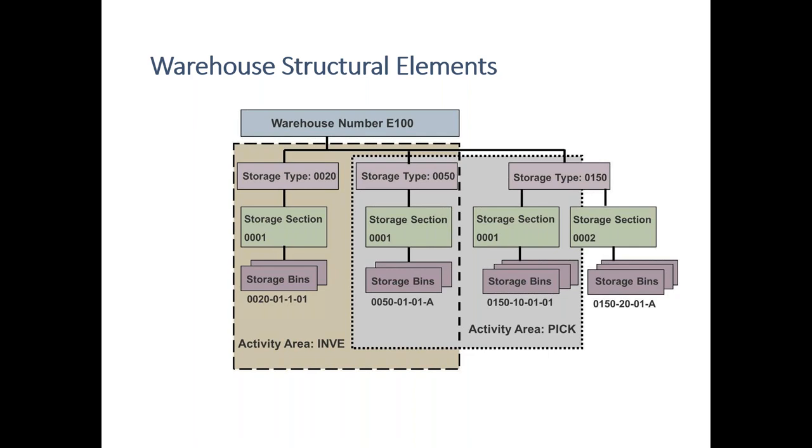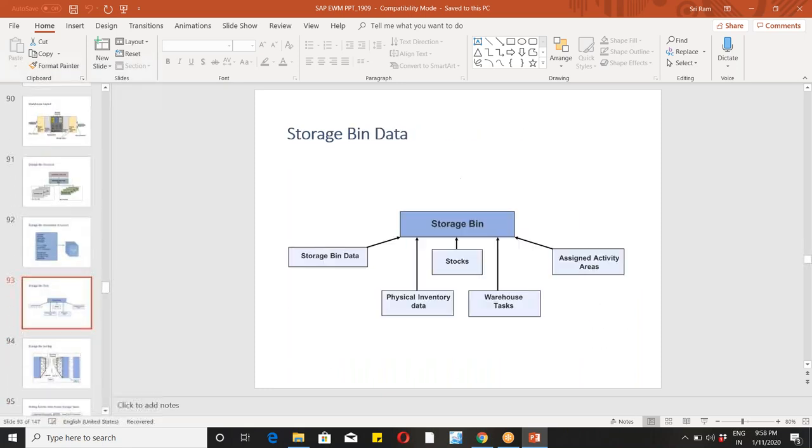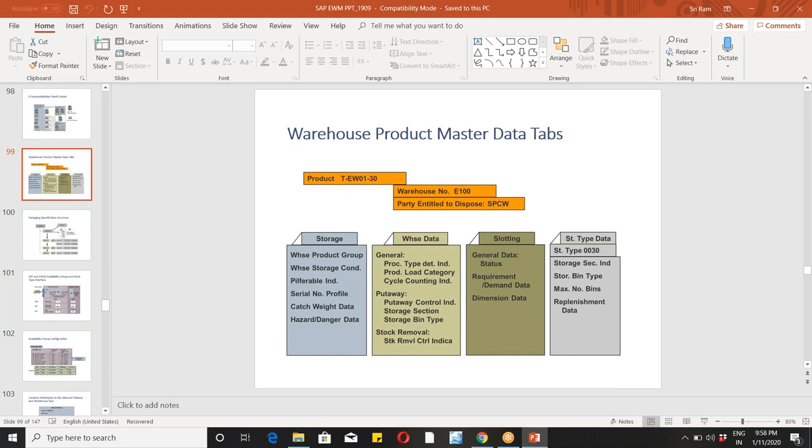The same way, this is one other thing: the warehouse master data tabs. If you remember, in any of our material masters, if you try to create any of your products, normally for warehouse management we flag the warehouse management one and warehouse management two views. But now we do not require that. We always have the storage views. Once the same product is transferred to the EWM system, these are the views which will be extended: the warehouse data view, the slotting, and the storage type data. These are the views which we will maintain on the EWM side.